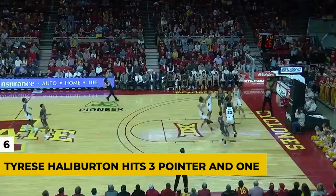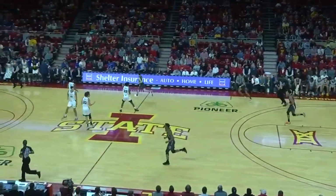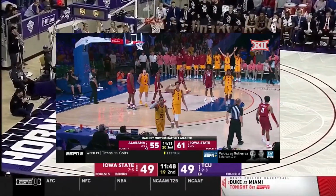Number 6. Tyrese Haliburton hits three-pointer and one. In the second quarter of the game with 12:39 on the clock in the spar between Alabama and Iowa State on November 30th, 2019, Haliburton hits the three-pointer and one.